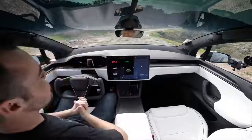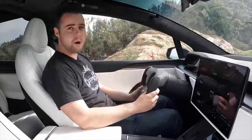Now, to put the car into drive, it's got this very unique technology that actually predicts whether you want to go forward or backward. That's called Auto Shift Out of Park Beta. The car senses the surrounding environment, you put your foot on the brake, and then when you tap the gas, hopefully it's going in the right direction.